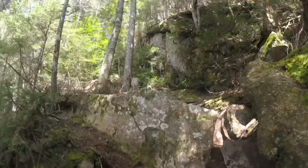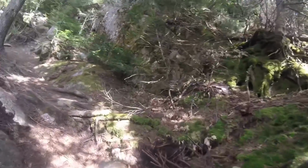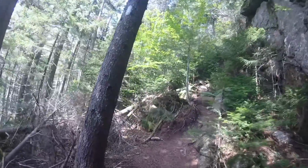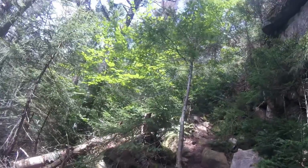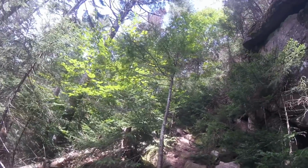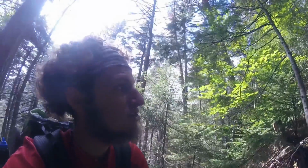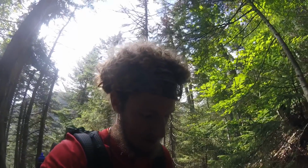Officially now done with Mahoosuc Notch, and making my way up Mahoosuc Arm, which is so far about standard for what we've had in the Whites and so far in southern Maine. Now granted, I haven't been in Maine for very long, but it's given us a very warm welcome for sure. So it's definitely challenging, but where I'm staying tonight is at the top of this thing, or just past the top, and it'll only be a 9-mile day.